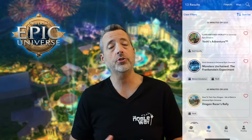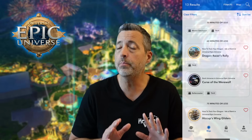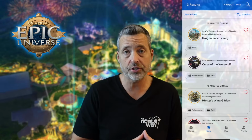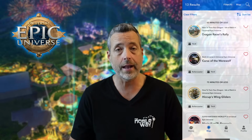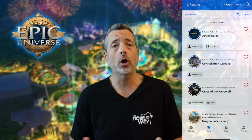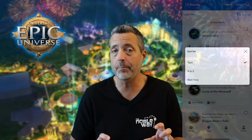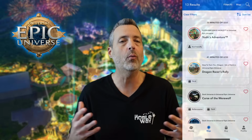Now, for Epic Universe, you cannot see the actual wait times. Now, we assume this might just be for previews, and it may eventually unlock like it is for Universal Studios and Islands of Adventure, where you can see the wait times whether you're in or outside the park. But for right now, you can't see the actual wait times. Even though they hide the wait time, you can still sort by the wait times. By default, when you go into the wait times for attractions, it is sorted by type, and then you can change it to A to Z, or you can change it by wait times.